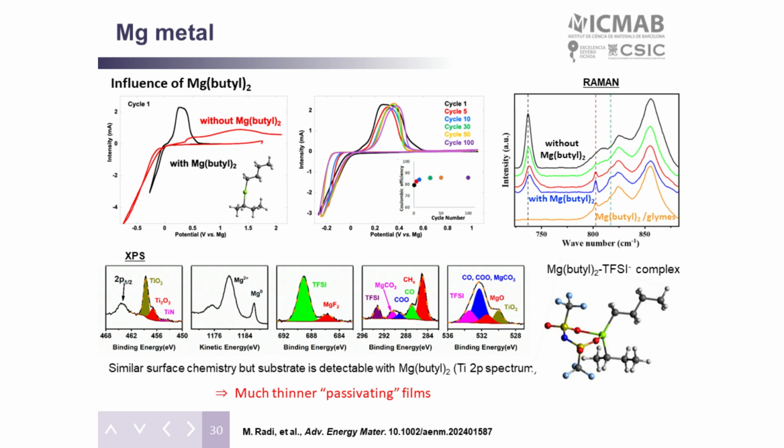In this case, of course, the presence of these additives significantly improved the overall kinetics of plating and stripping. We get decent cycling over time. If we look at the interface now again, what we can see is that we actually have a much thinner passivation layer in this case. We can see the substrate now.